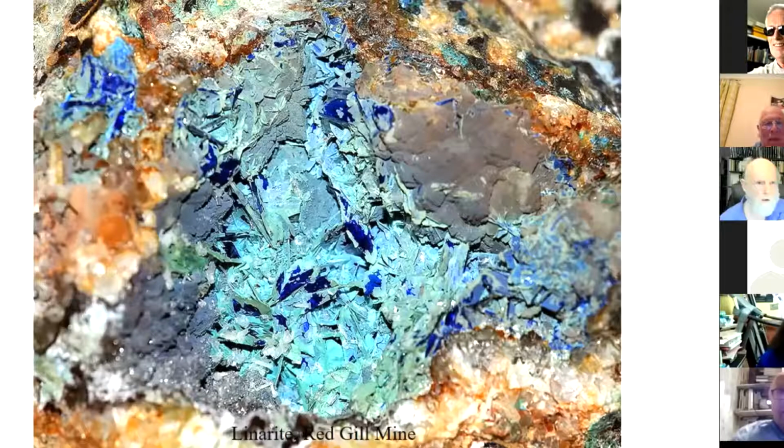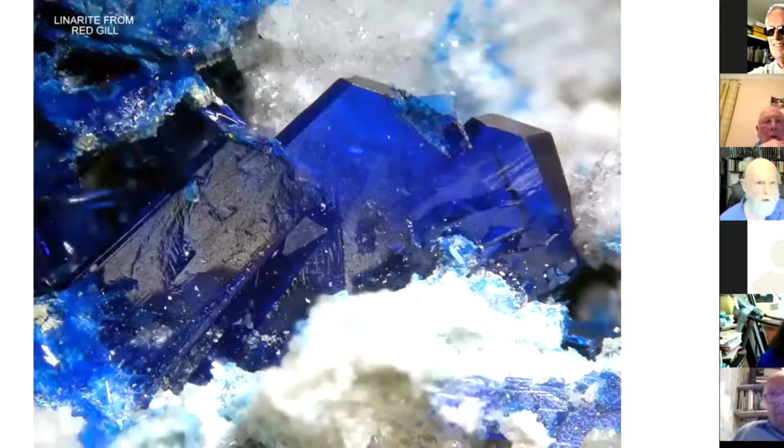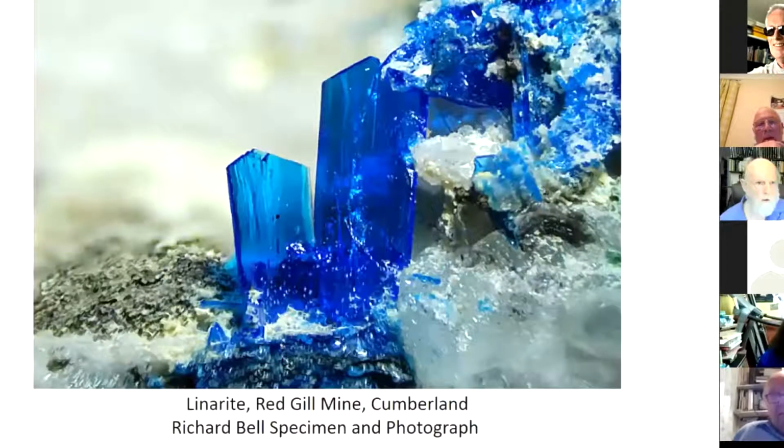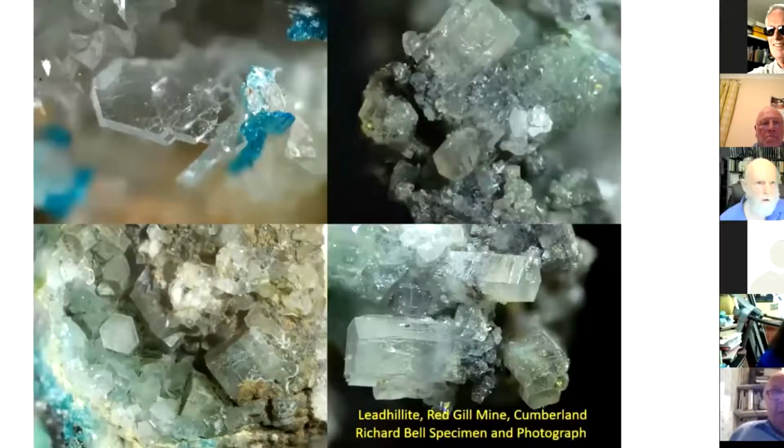He had the other half, and I've got this one, and it's a linarite with chrysocolla, a hand specimen. Linarite again, beautiful linarites from there. And then you get obviously the Caledonite, which are really pretty specimens. They're all Richard's photographs. I put them together, Richard, to save some space. Again, Caledonite. Lovely crystals. Leadhillite, hexagonal plates in different forms.